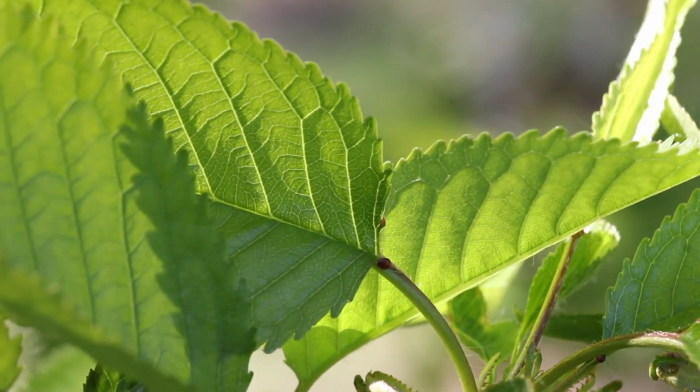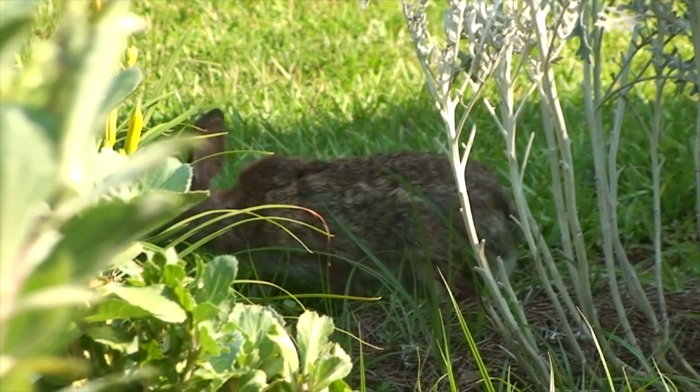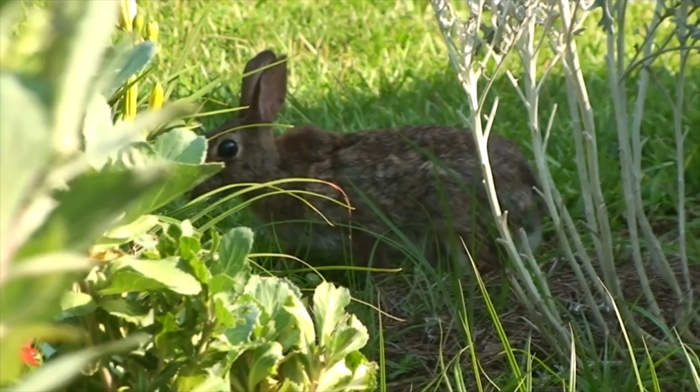We're trying to take this action in a way that allows the forest to recover and all the animals that depend on that forest. So it's not just plants and trees, it's rabbits and flying squirrels and foxes and all the other animals that live in the park depend on that vegetation.